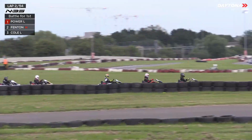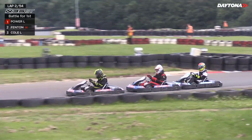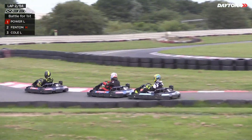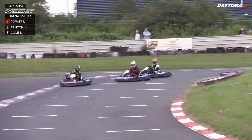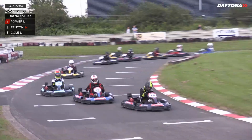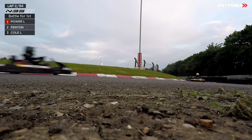So Power leading the battle in N35 STs, but look how close Fenton is still. Cole is right there in third position, so any one of these drivers blinks, it's going to be the rest of the drivers that benefit. So Power holds it, Fenton second, doing a great job to fend off Cole. Don't forget how quick Cole was last time, so Fenton doing a fine job here in second position for the moment.